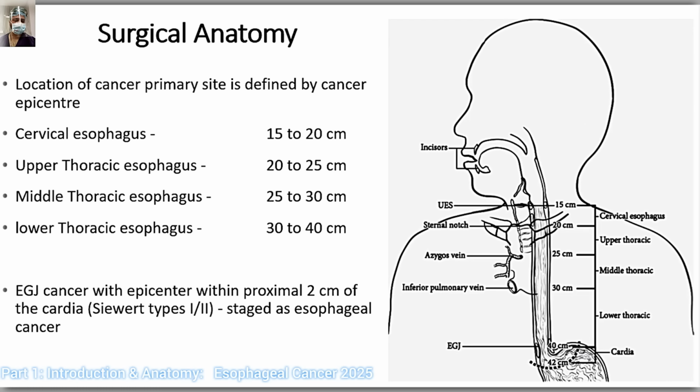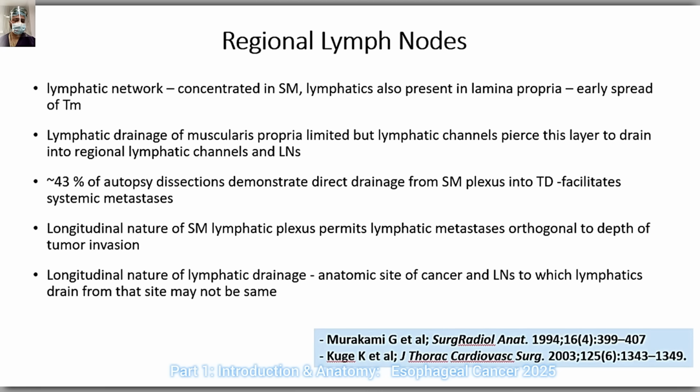The esophagus is divided into cervical, upper thoracic, middle thoracic, and lower thoracic. This is given in the latest edition of the Shackelford surgery book. This division is according to the endoscopic measurement. The upper esophageal sphincter is at 15 cm from the incisors. So the first 5 cm, 15 to 20 cm, is cervical esophagus, and the next 5, 20 to 25, is upper thoracic, and 25 to 30, the next 5, is middle thoracic, and 30 to 40 is lower thoracic. So 5, 5, 5 and 10, that we have to remember. The esophageal gastric junction cancer with epicenter within the proximal 2 centimeters of the cardia, that is Siewert type 1 and type 2, are staged according to esophageal cancer, and Siewert type 3 is staged and treated as per the treatment guidelines for gastric cancer.